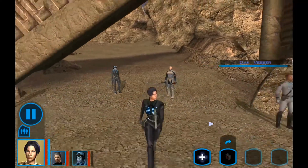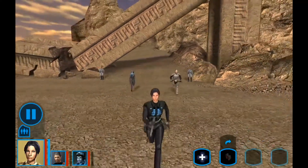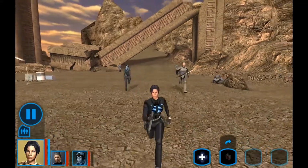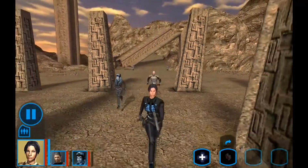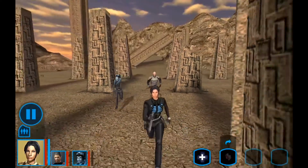So for Nvidia specifically, the Nvidia devices, the tablet and the portable, are the only devices that can actually run KOTOR on high, and we set that as a default. So they're the only devices that come that way by default. The user doesn't have to tinker with the settings. We let it go full bore.